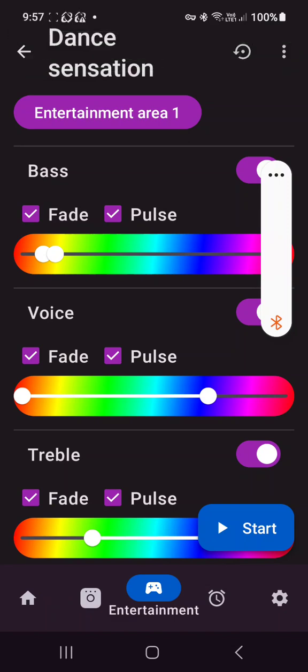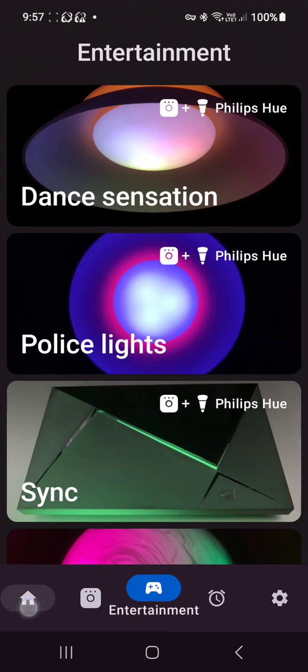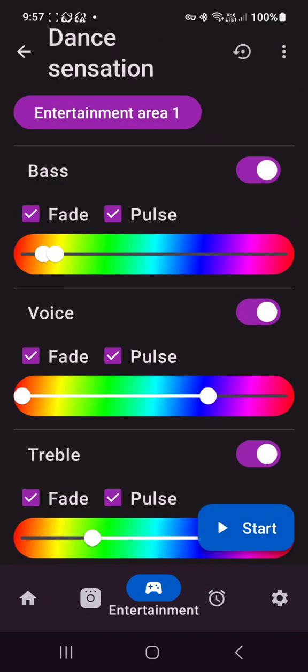We're in the Philips Hue, Hue Essentials app. This gets filed under the job description of a facilities manager.